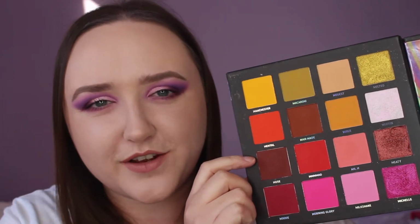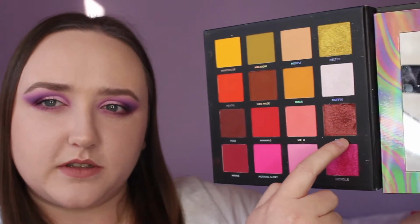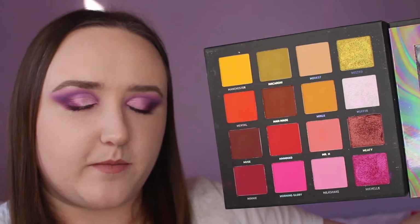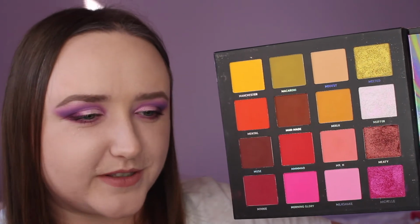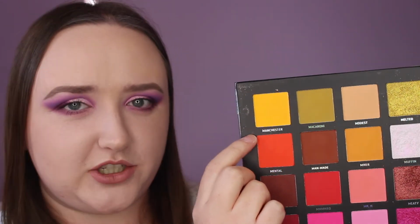And what I also love a lot about this palette is that all the shades start with the letter M. So Mitchell starts with an M and Manchester starts with an M. He's put in a lot of thought with the names as well, because if you look on his reveal video on YouTube, he'll go through the names and tell you why he named it that and what it means to him. So he's got Meaty because that reminds him of that meat dress that Lady Gaga wore somewhere. Yeah, but anyway, he's even named the first shade Manchester.